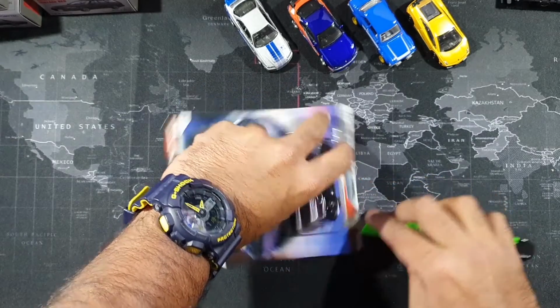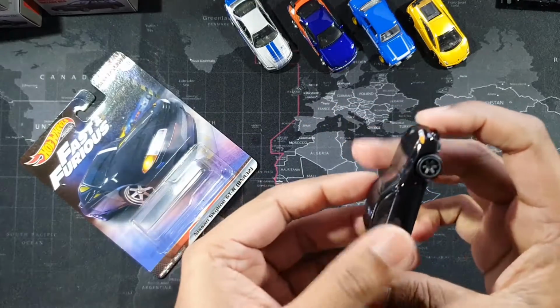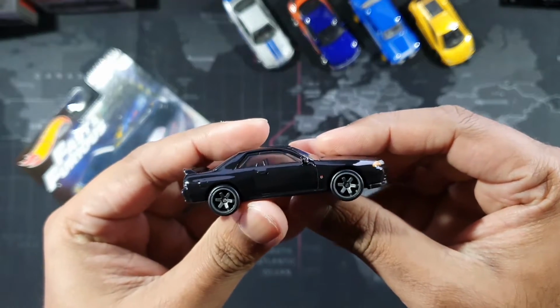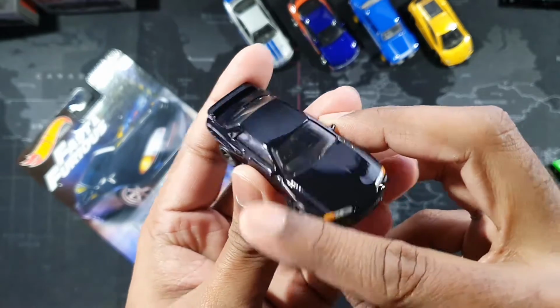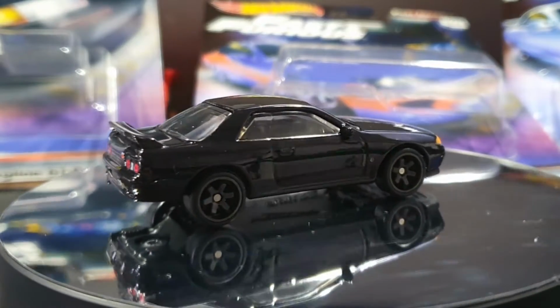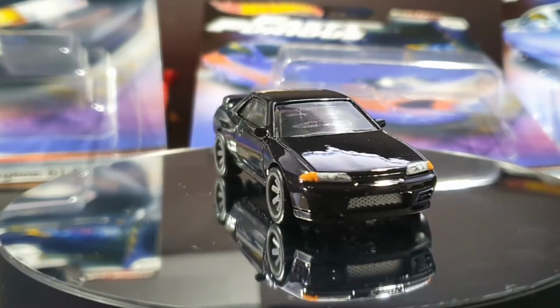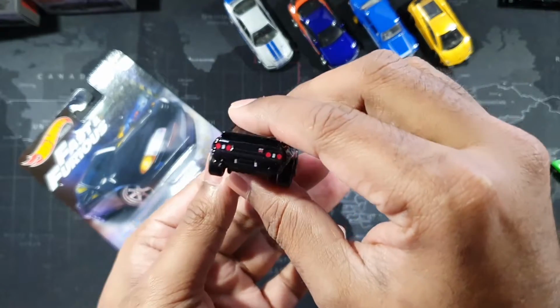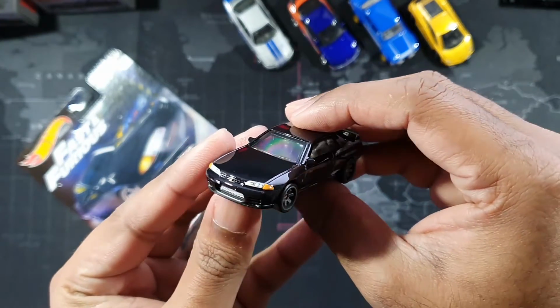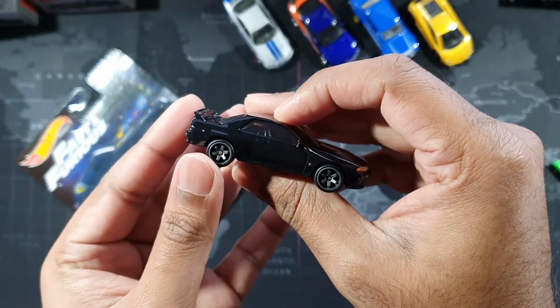Open. Whoa! Beautiful casting. This is super awesome with this jet black color and the black rims, black wheels, and see these front and rear light details. Whoa! I'm so happy that Hot Wheels has decided to do this casting in the Fast and Furious lineup. Wow, what a beautiful car. See that? You can see the front grille details. Wow, beautiful.